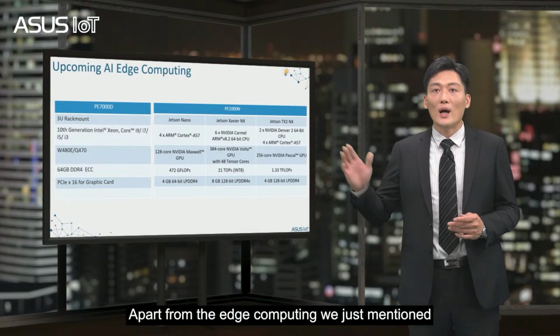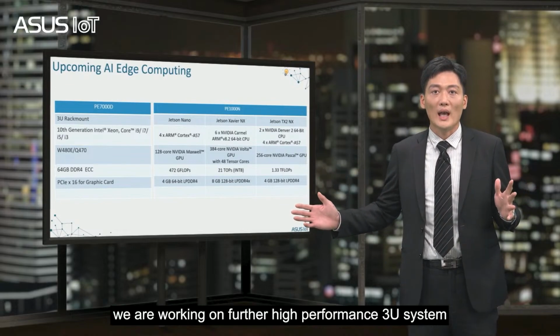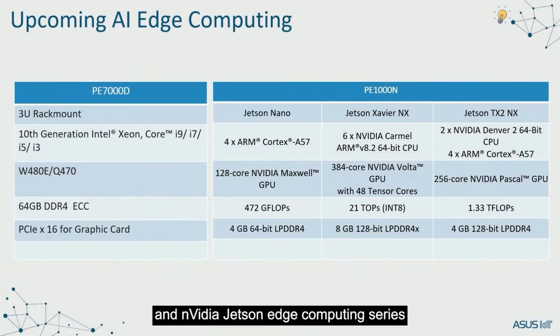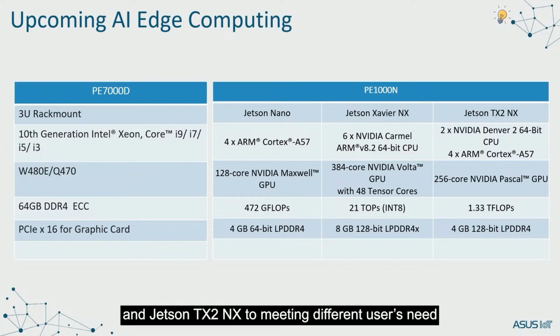Okay, apart from the edge computing we just mentioned, we are working on a future high performance 3U system with graphics cards inserted. And the NVIDIA Jetson Nano computing series, the new PE1000N selection, will come with Jetson Nano, Jetson Xavier NX, and Jetson TX2 NX to meet different users' needs.